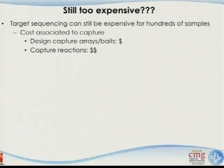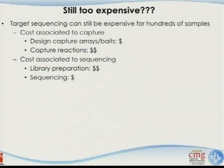But sometimes we feel capture is still too expensive. Okay, let's break down the cost, and this is related to Jake's question. Target sequencing can still be expensive for hundreds of samples. The cost associated with capture includes the design of the capture array and baits, and that is a one-time cost, right? You have to design the array to target the region you're interested in. But the capture reactions are not cheap either. It's a couple hundred bucks for each sample. It's not really cheap.